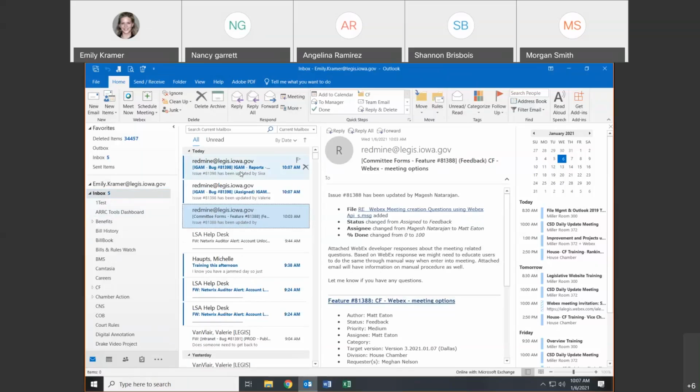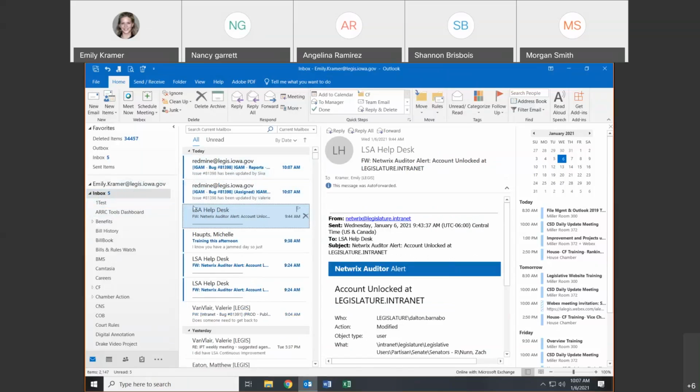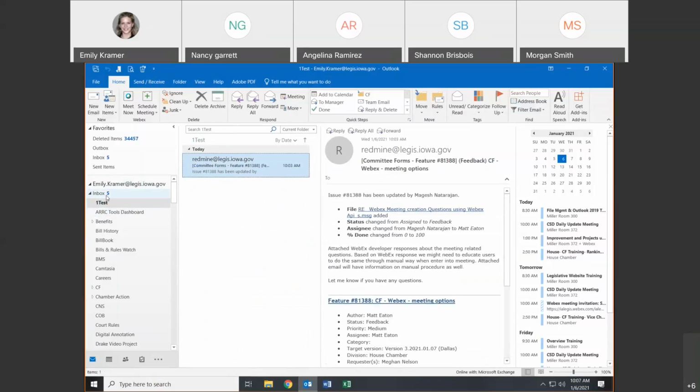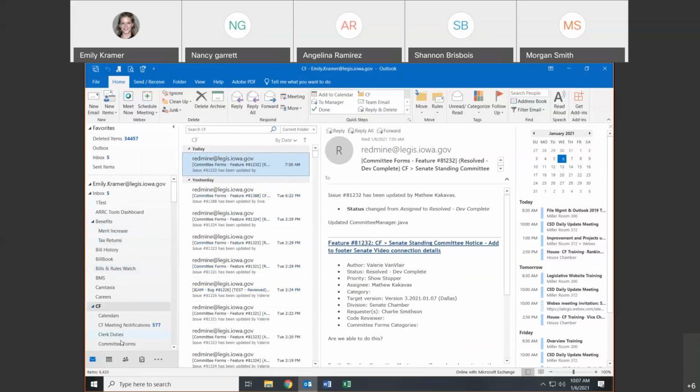It's very easy to move content. If I wanted to move this over to a folder, I can click it and drag it over using my left mouse. You'll see that it disappears from my main inbox and will now be found in my subfolder here. You can have folders inside of folders. So if you ever see an arrow next to a folder, that indicates a subfolder within that folder. So you can have multiple folders. Again, however you want to organize your email, it's up to you.